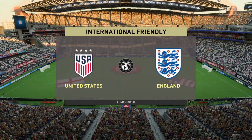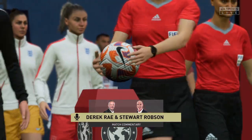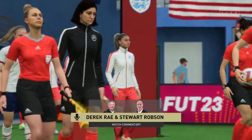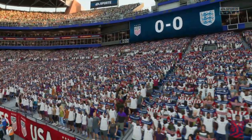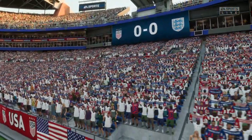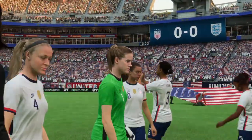Hello, and I must say, it's always a real pleasure to be broadcasting from this part of the USA. We're at Lumen Field. My name is Derek Ray, and I'm joined for commentary by the former Arsenal and West Ham player Stuart Robson. And we can't wait for this one to start with justifiable cause. It's the United States against England.